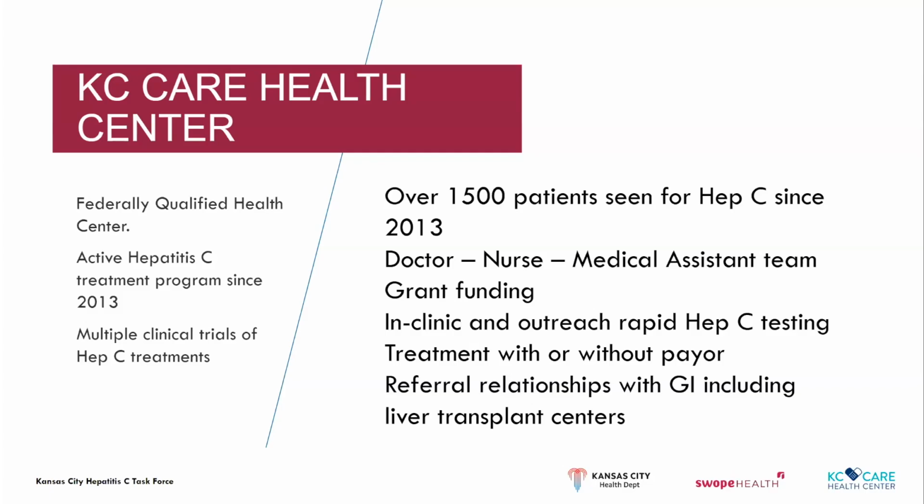So we do Hep C testing with rapid Hep C tests in our clinic for patients. We have also had grant funding for that. We also have a needle exchange on site, so we're doing the rapid Hep C testing at the needle exchange. And then over time, and that's really what I'm going to be talking about today, we've developed some partnerships with outside organizations, trying to get our staff to go there to do rapid hepatitis C testing, or to give them kits so that their staff can do that.